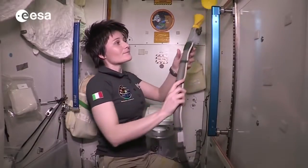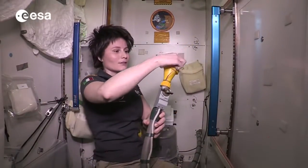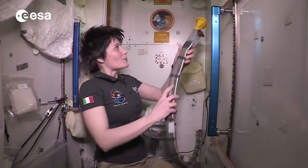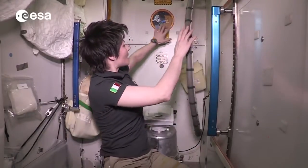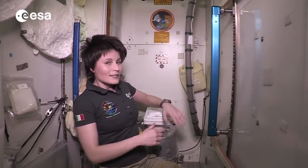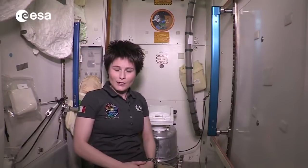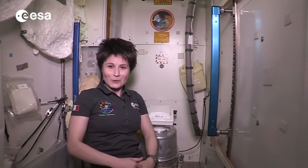But urine gets recycled. So from the pretty complicated hydraulic equipment that is behind here and makes the use of the toilet in space possible, the urine actually gets directly transferred to another piece of equipment which is here in the floor, which is called UPA, Urine Processing Assembly, which is the first step into turning urine into potable water.